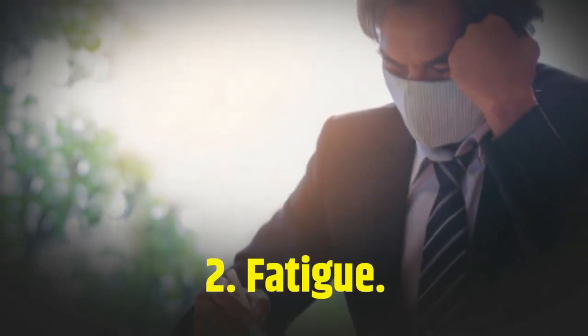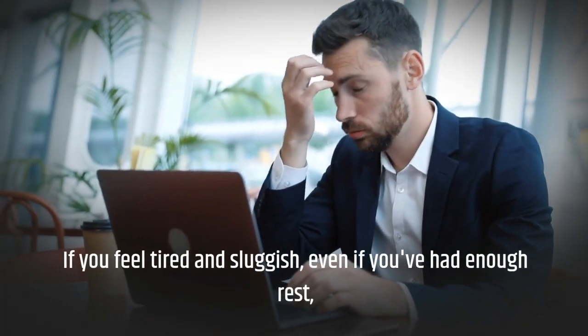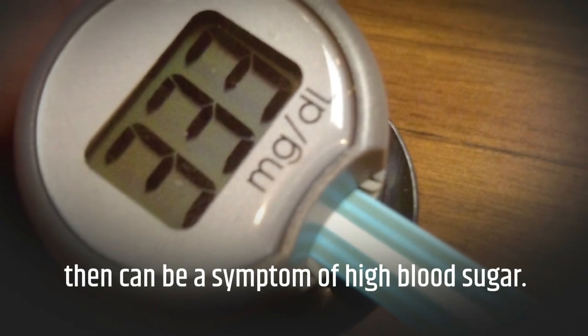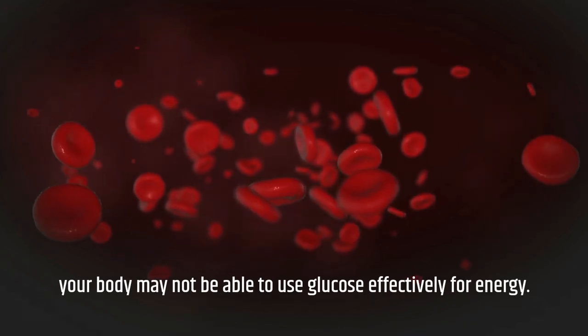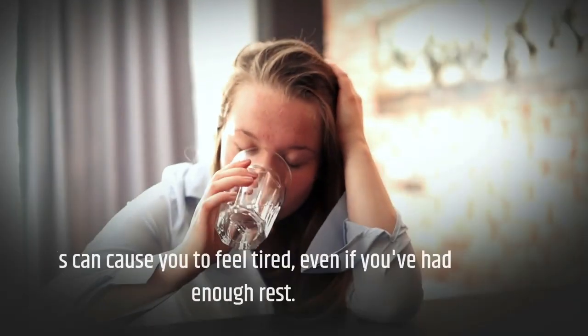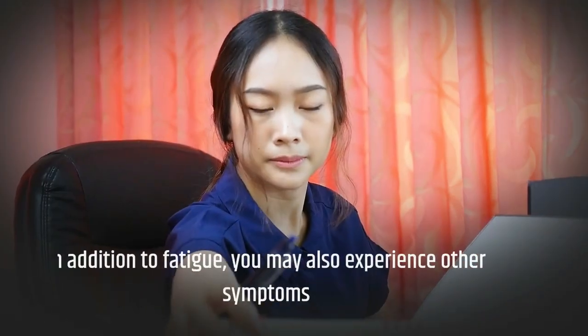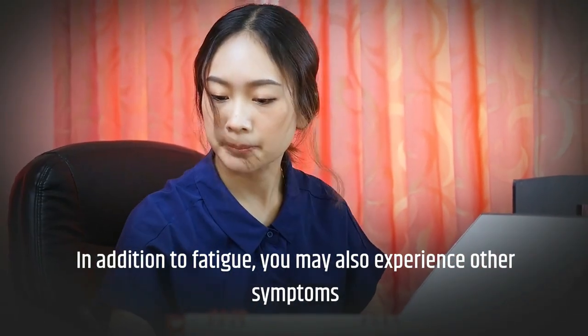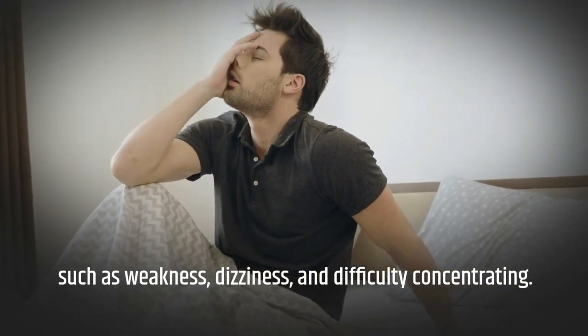Number 2. Fatigue. If you're feeling tired and sluggish, even if you've had enough rest, it can be a symptom of high blood sugar. When your blood sugar levels are too high, your body may not be able to use glucose effectively for energy. This can cause you to feel tired, even if you've had enough rest. In addition to fatigue, you may also experience other symptoms such as weakness, dizziness, and difficulty concentrating.